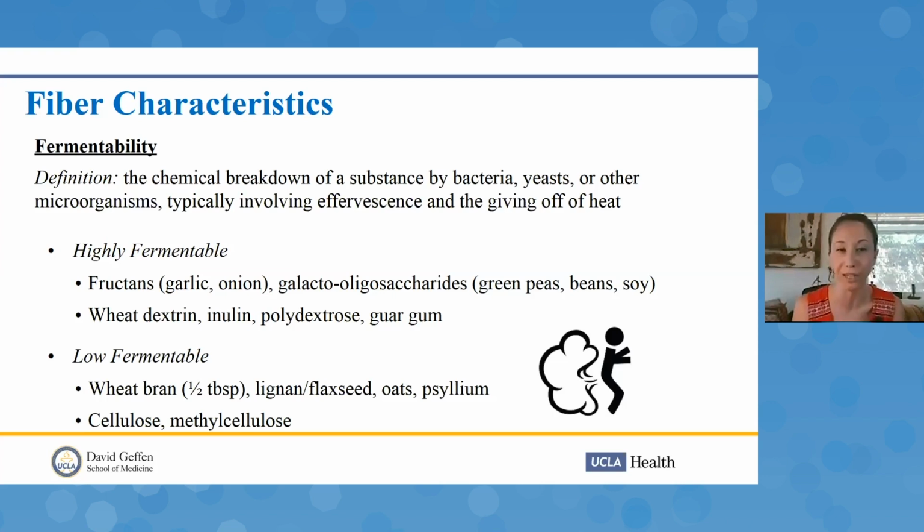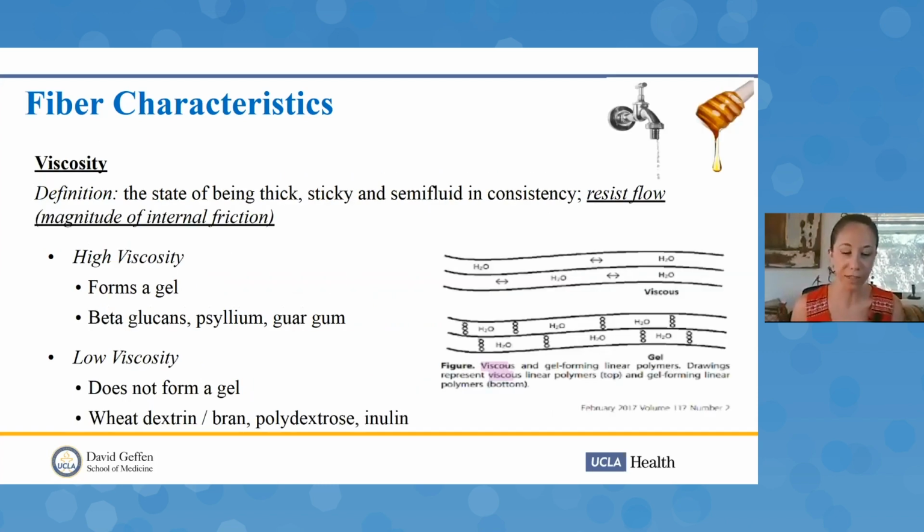But I wanted to also point out that there are definitely fiber supplements that fit in the same vein. So we may have to be careful when recommending some of these fiber supplements for that purpose. And in terms of lower fermentable fibers, you can see the list there. We're going to go into deeper information about this in the next couple of slides. But let's finish by talking about the last characteristic of fiber that we want to go into, which is viscosity.